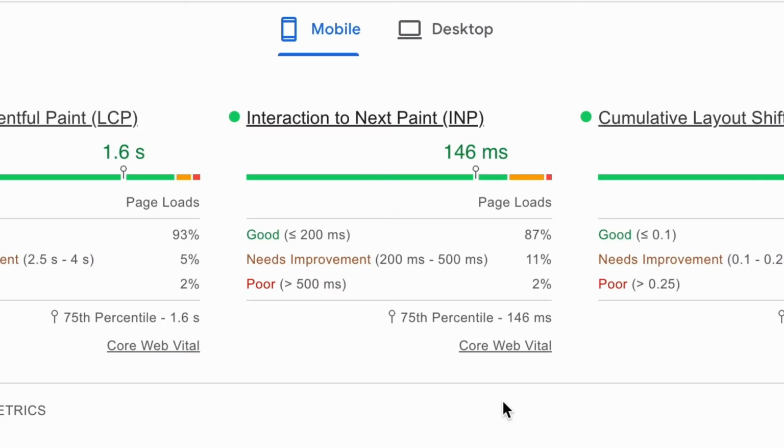So if the interaction to next paint is equal to or less than 200 milliseconds, it means the page has good responsiveness. If the INP is between 200 milliseconds and 500 milliseconds, it means your page responsiveness needs improvement. And if it is greater than 500 milliseconds, it means your page has poor responsiveness.